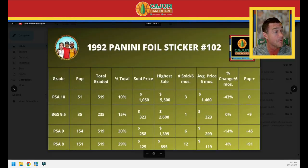the right-hand column, you'll see, look at the pop increase since April of 2021 when Card Ladder started charting how many PSA 10s, 9s, 8s were added to the pop count in PSA, like new submissions. Not one PSA 10 has been added since April of 2021. That is 19-20 months ago, something like that, approximately. So not one PSA 10, but look how many bites were taken out of the apple.